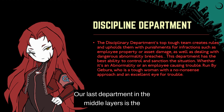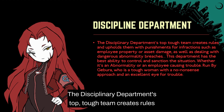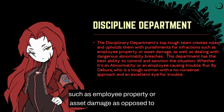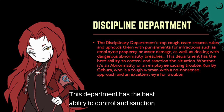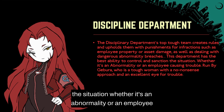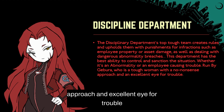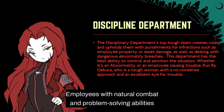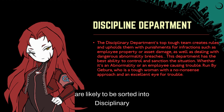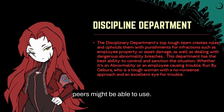Our last department in the middle layers is the Disciplinary Department. The Disciplinary Department's top, tough team creates rules and upholds them with punishments for infractions such as employee property or asset damage, as well as dealing with dangerous abnormality breaches. This department has the best ability to control and sanction the situation, whether it's an abnormality or an employee causing trouble. Run by Geborah, who is a tough woman with a no-nonsense approach and an excellent eye for trouble. Employees with natural combat and problem-solving abilities are likely to be sorted into disciplinary, where you will learn to use more powerful ego than your peers might be able to use.